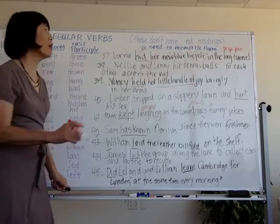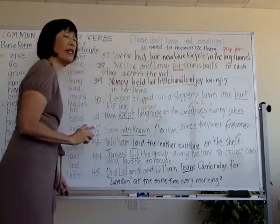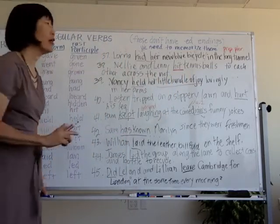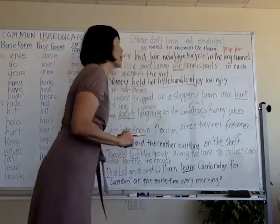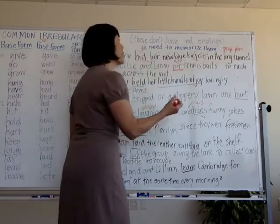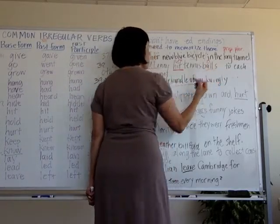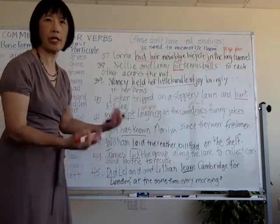Verb, hit. Okay. Is it a transitive verb, VT, or is it an intransitive verb, VI? Transitive. It's a transitive verb, okay? So here's our transitive verb. What is the object? Object, tennis balls. Right, the tennis balls. So here are the balls. That's the object. What kind of balls?